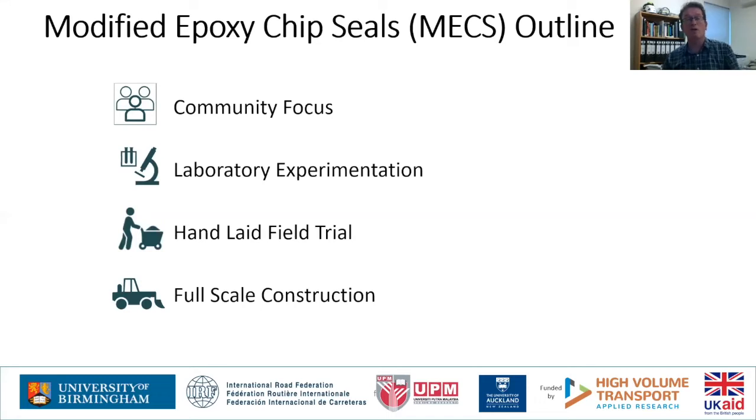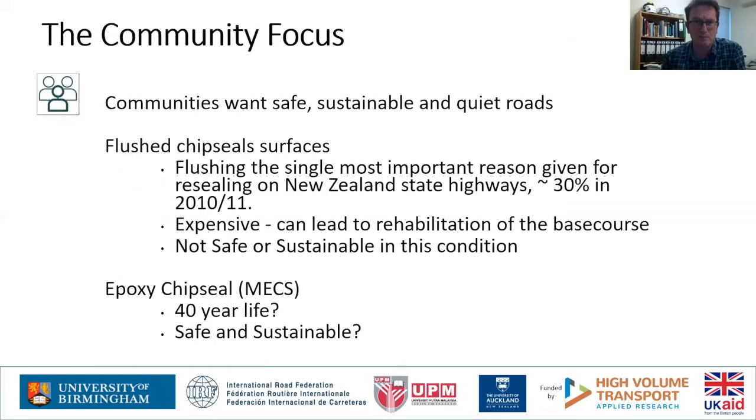So moving on to the epoxy modified chip seals. In this part of the presentation, I will again talk about our community focus. I'll talk a little bit about our lab work. I'll talk about our first hand-laid field trial and our full-scale construction. So the community focus here is exactly the same. You know, our communities want safe, sustainable, and quiet roads. It's a pretty reasonable want.